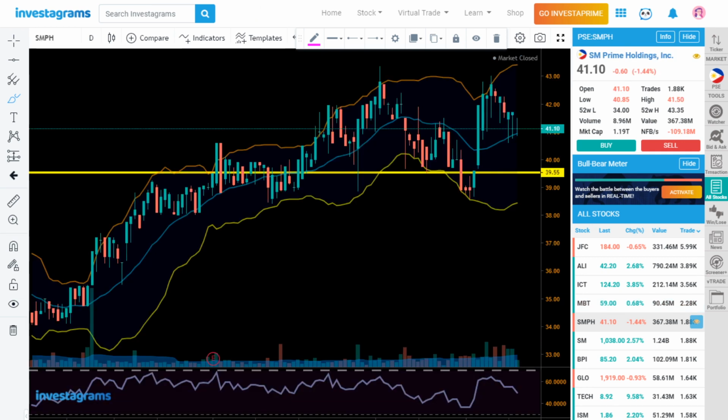SMPH. Okay, SMPH has given us indeed a chance at the MA20 line, and hopefully this sustains. Your MA20 line sustains, and with the right volume, I hope it pushes the price much higher. So SMPH is also part of the index.